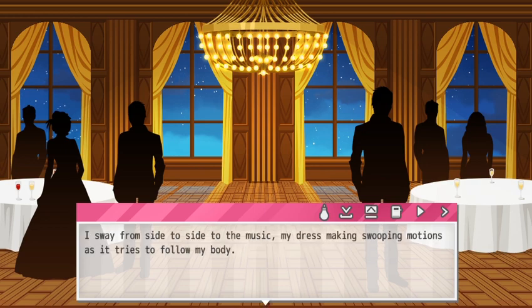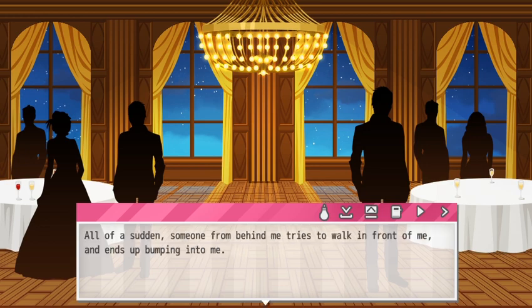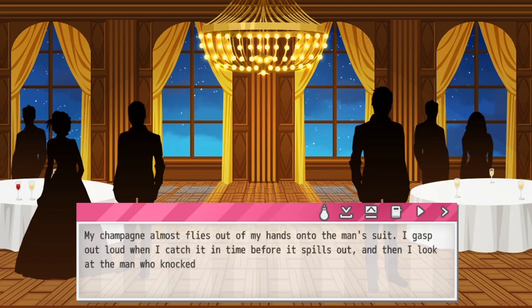I sway from side to side to the music, my dress making swooping motions as it tries to follow my body. All of a sudden, someone from behind me tries to walk in front of me, and ends up bumping into me. Uh-oh. My champagne almost flies out of my hands onto the man's suit. I gasp out loud when I catch it in time before it spills out, and then I look at the man who knocked into me.